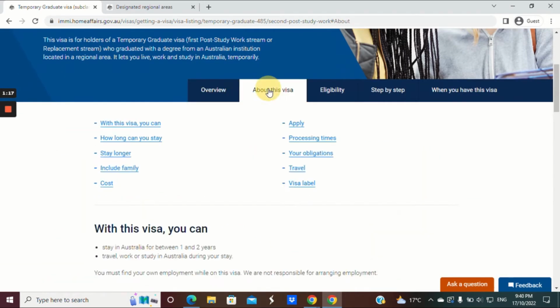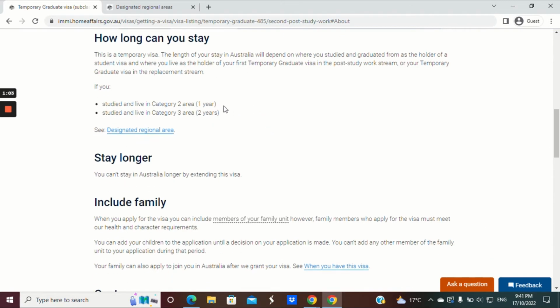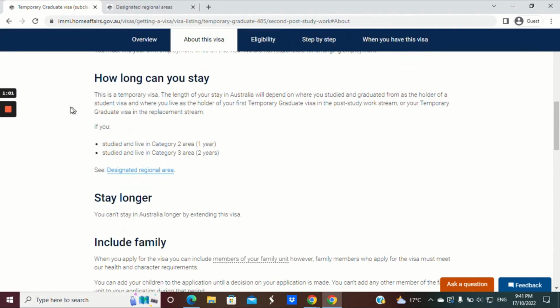Let's have a look at the about this visa tab. Okay, so with this visa, again, stay in Australia between 1 and 2 years. You can travel, work and study in Australia during your stay. Must find your own employment. Okay, and so this is very important. How long can you stay? So depending on which category you studied and lived, you will be granted a 1-year period or a 2-year period in the second post-study 485 visa.